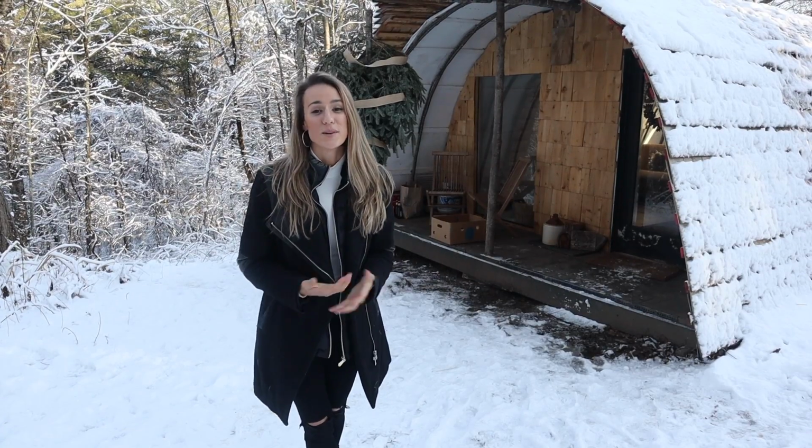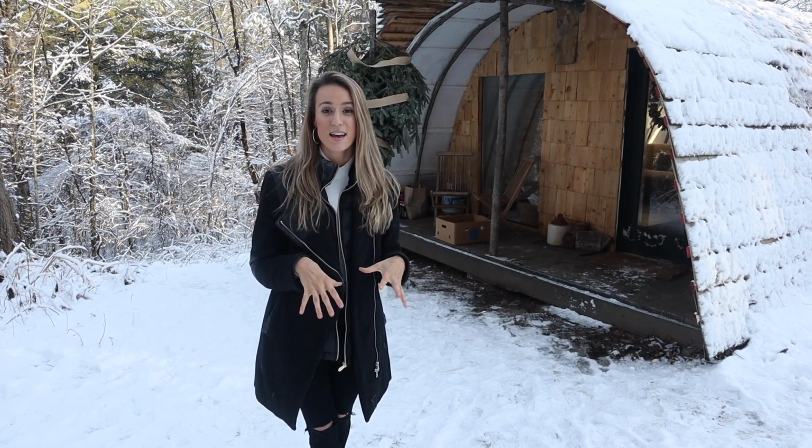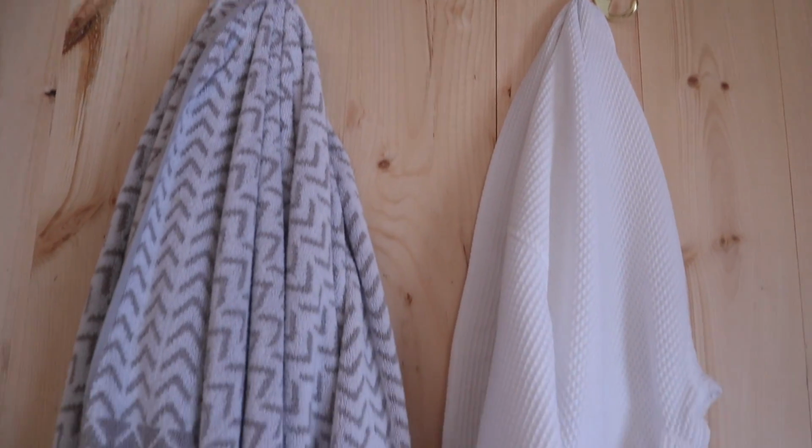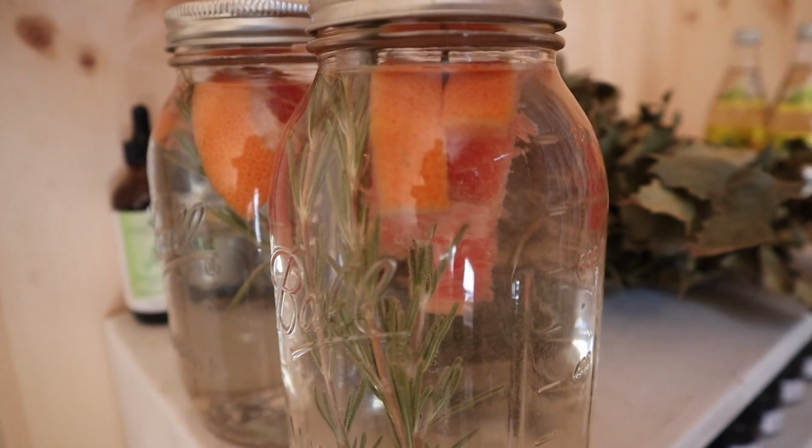So we actually got to experience the most incredible morning. We got to go into the sauna that the owner and the builder of this place completely built herself, and we got to hear a little bit of the inspiration behind the structure. Well, you guys, we made it to the sauna room, about to head in there now, and I just want to share with you guys how freaking adorable this woman is. She left us little robes and slippers, and she even made us this grapefruit rosemary water.